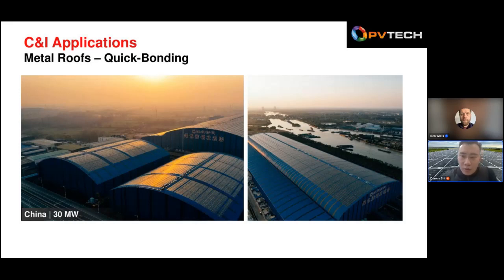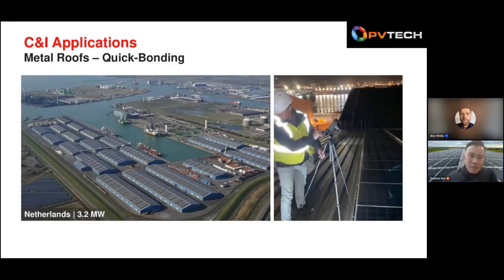So again, we're a fully commercialized technology. And similarly, this is a 3 megawatt project we did in the Netherlands. This is a logistics warehouse, and for this project, the project owner was actually able to get financing from the bank. That goes to show that, in a lot of markets, lightweight modules are already a bankable product.